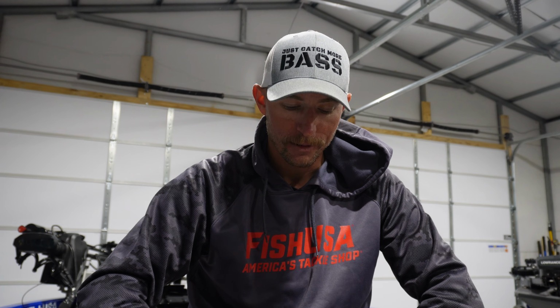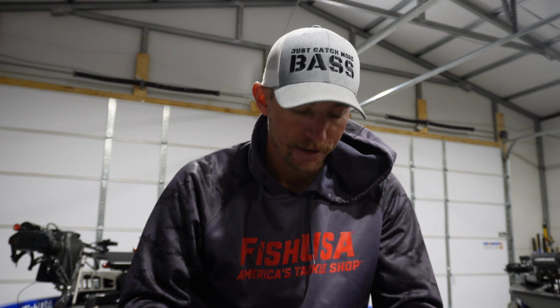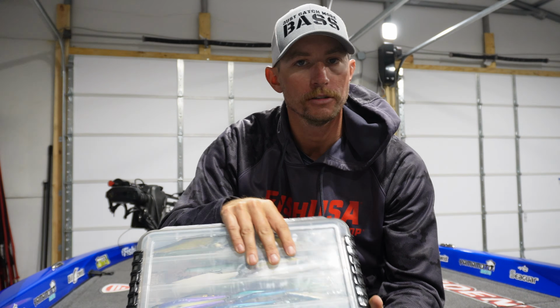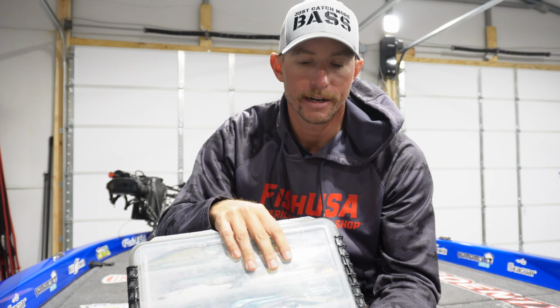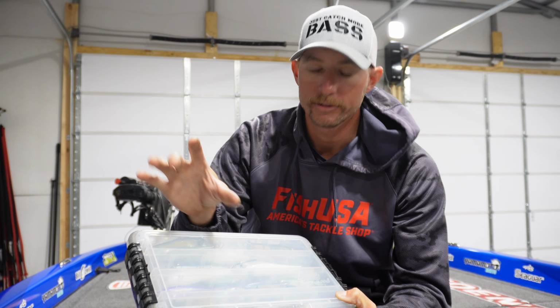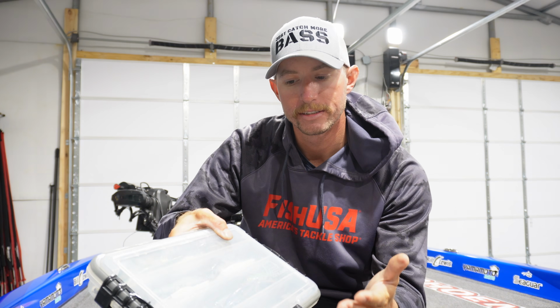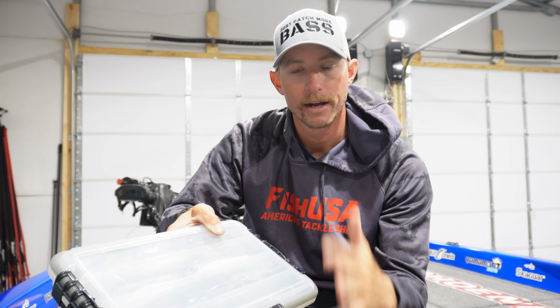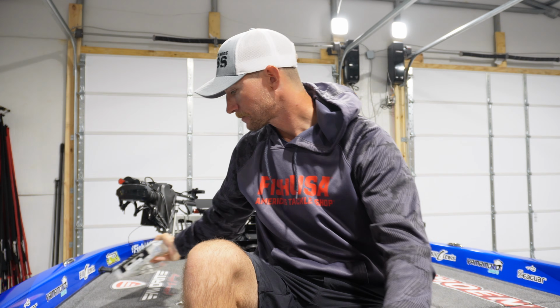You gotta be throwing a jerkbait. And the Scope Stick was designed to show up better on forward-facing sonar. So if you have the LiveScope, the Active Target, whatever, this bait is going to show up better because of the pronounced flat sides. You're going to be able to see it easier, see those fish when they're following it, and know how to change your retrieve. So the Scope Stick is a must-have.